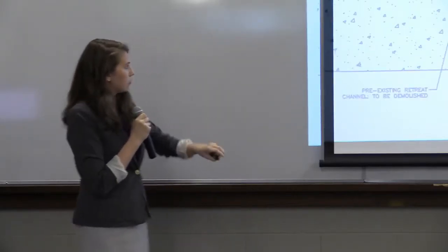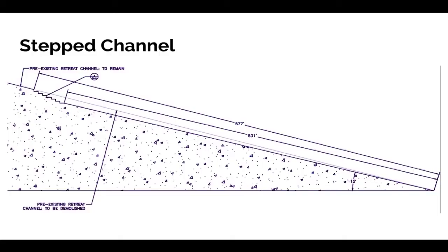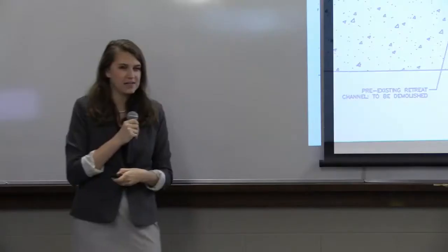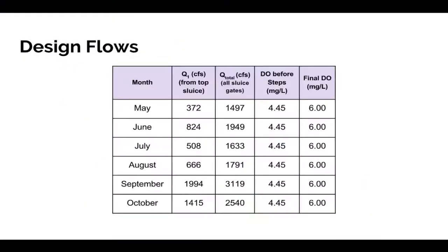Here's a side view, so if you chopped it in half looking at its side, the lighter line is the pre-existing spillway surface, so we're just going to demolish this little slice, mold in the 7 steps, and then slope it back down. And here's a close-up of the steps, 6 foot by 3.